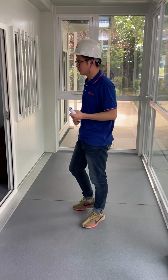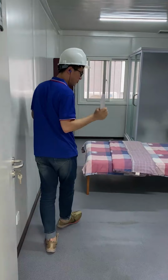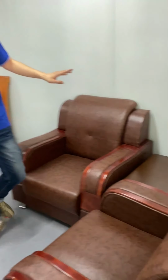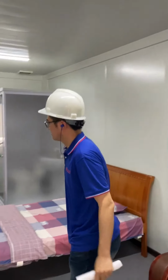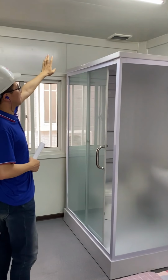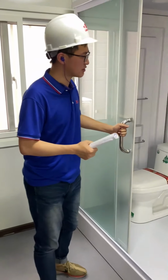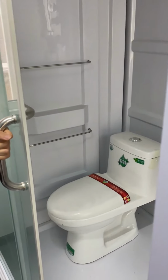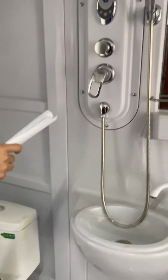this is the corridor. And here's your bedroom. And you will have a bed here, two sofa or more furniture here. You can just sit down. It's very comfortable. And you can see the power distribution cabinets, the cupboard, and you will have the separate toilet and the shower cabin. So the wash basin, the toilet, the shower.